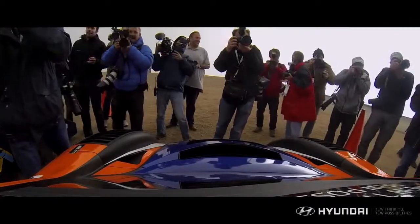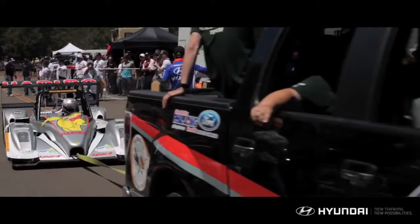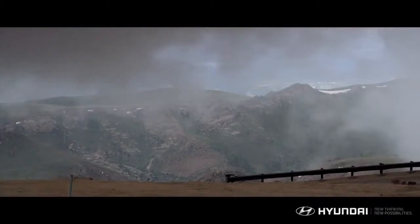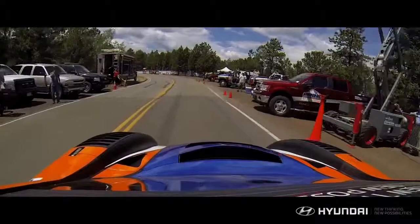Race day was incredible. The media attention and the fan attention to the race this year has surpassed any year that I've been up here, and I've been here for 19 years. Well, the race of the day was really between Romain Dumas and myself. I was watching the mountain, the clouds were rolling in, and I was kind of starting to chew my nails and freak out a little bit, but the weather held.